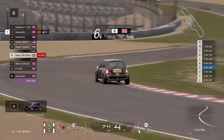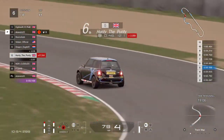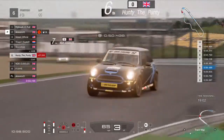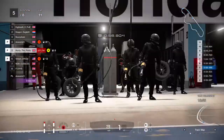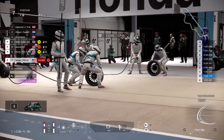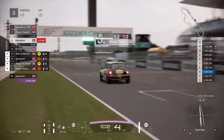Hunty the Punty then, so he's made a massive error. If you look at the back of his car there, he's got a dent and a half, so down into 6th for Hunty. He's not got a lot of fuel left, so you might see him come in the pits now. Yes, so Hunty in the pits then. Vilian also in the pits, and is Scar Wars, NGR Cuddles, so all the guys coming in the pits then, third of the way through this race.